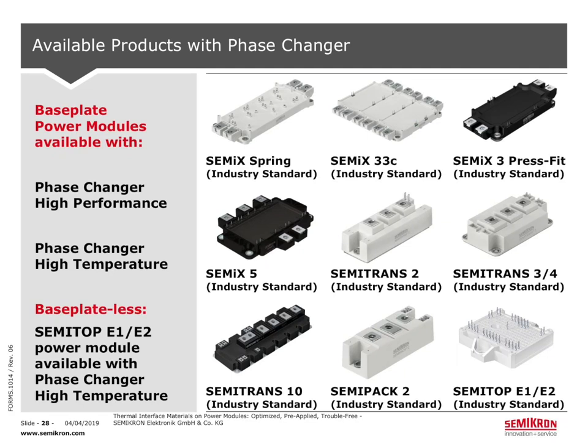And with this module we create phase legs for rectifiers: uncontrolled, half-controlled, as well as fully controlled if we place thyristors. And the big exception, as you see in the bottom right corner, is the Semitop E1 E2, which we already had on the slide before for the thermal paste. This is the only baseplate-less module that we also provide with phase changer.